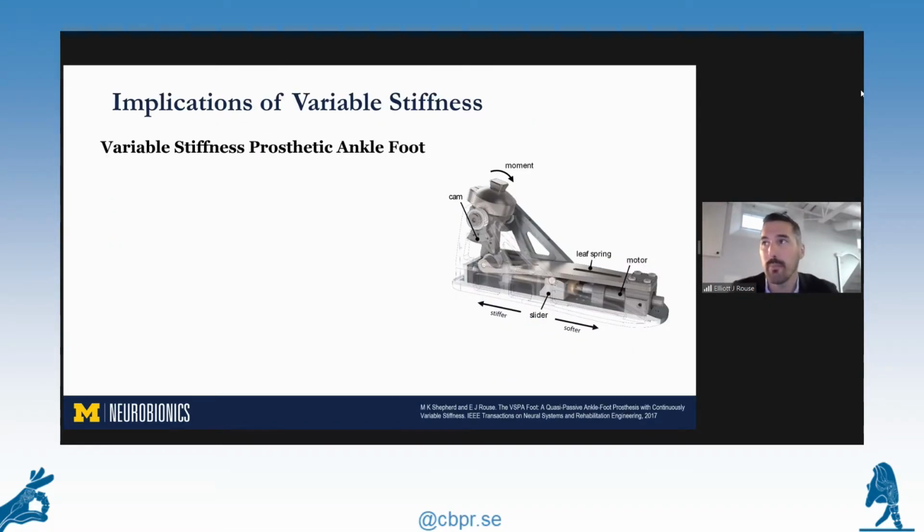What I want to do today is first introduce our variable stiffness prosthetic ankle foot. That'll be the subject of this talk, and then highlight three project vignettes. This is our variable stiffness prosthetic ankle. This system has two novelties.